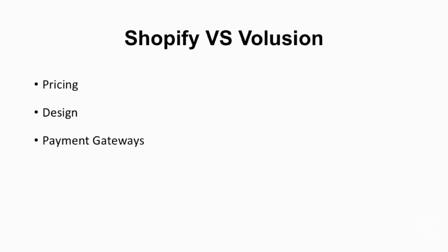Volusion Merchant Service charges 2.15% per transaction and a $3.41 per month PCI compliance fee on top of that. You will also need to purchase your own SSL certificate, which will cost a minimum of $89 per year for Volusion's certificate. If you want one from a more established and trusted site, you'll have to pay extra.